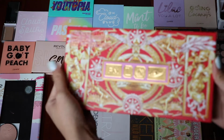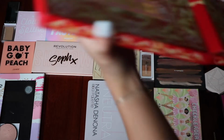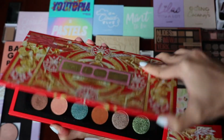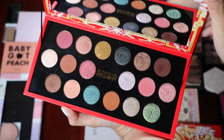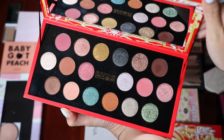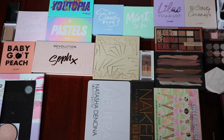Definitely keeping my Pat McGrath Celestial Odyssey palette. This was her holiday launch this year and it is honestly just stunning. It's one of my favorite colorful palettes. So definitely keeping her. This will probably never leave my collection, honestly.